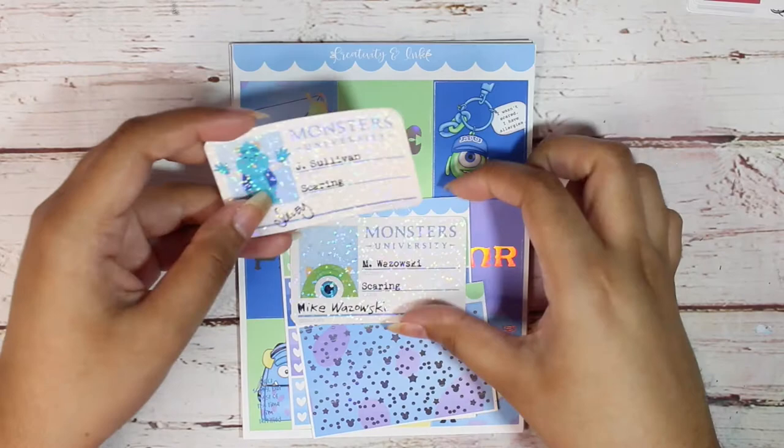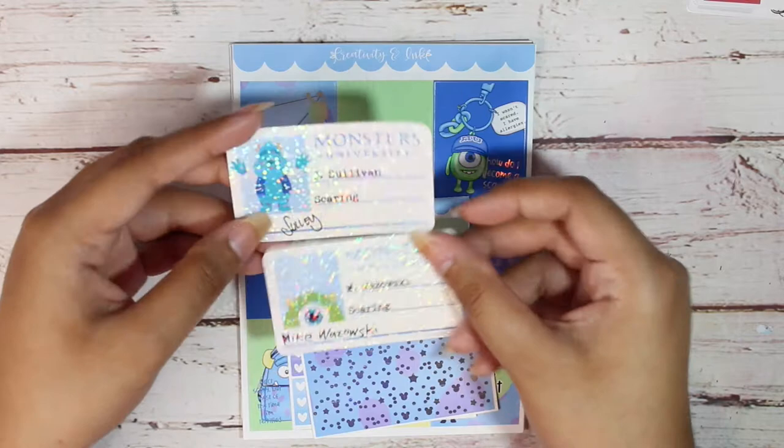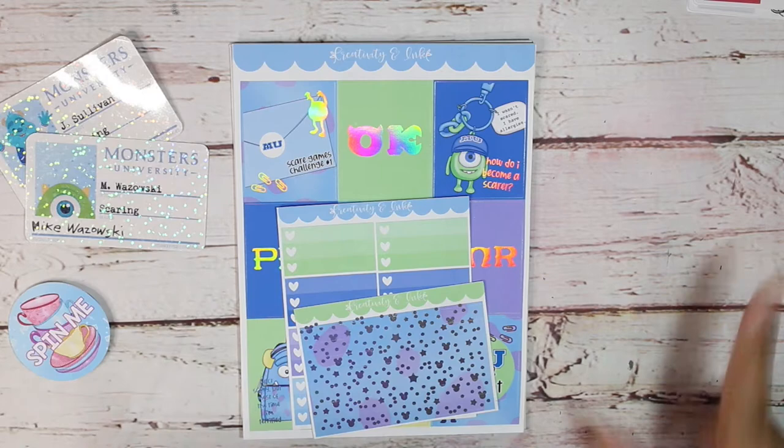I did pick up the Monsters University ID badges for Mike Wazowski and Sully, and I just think these are super stinking cute. On that theme, I'm just going to leave these right here because they're super cute. I have to remember to not stick those on anything until I use this kit so I can take cute Instagram pictures.